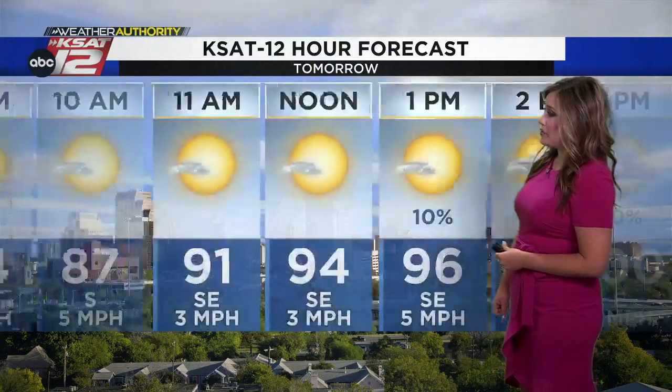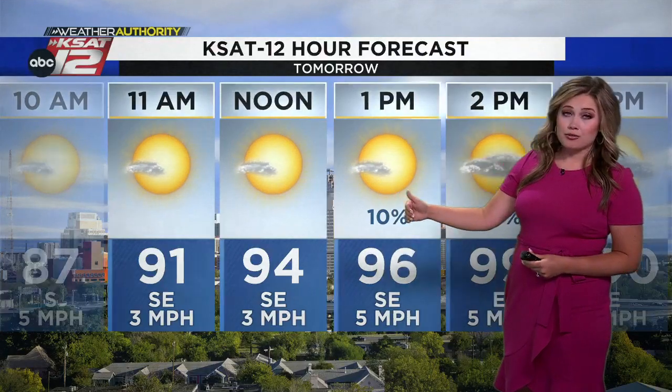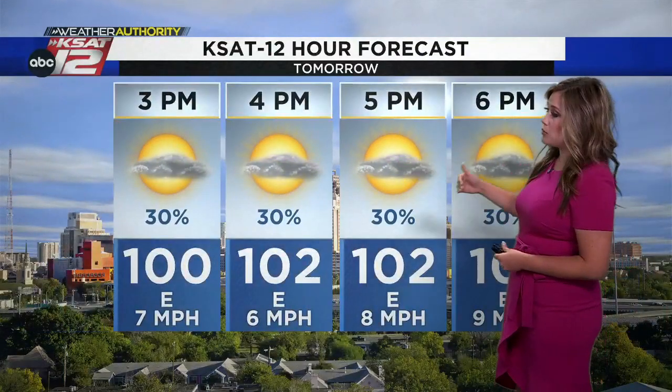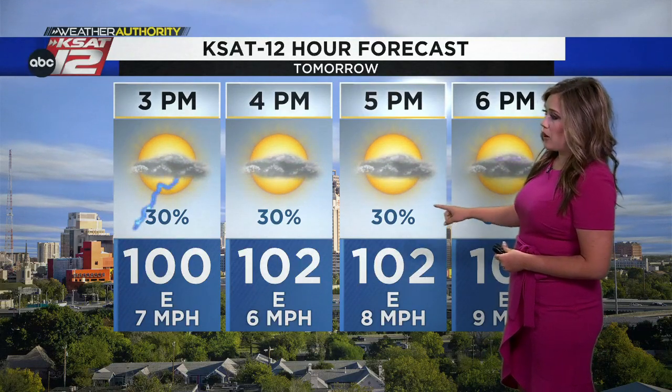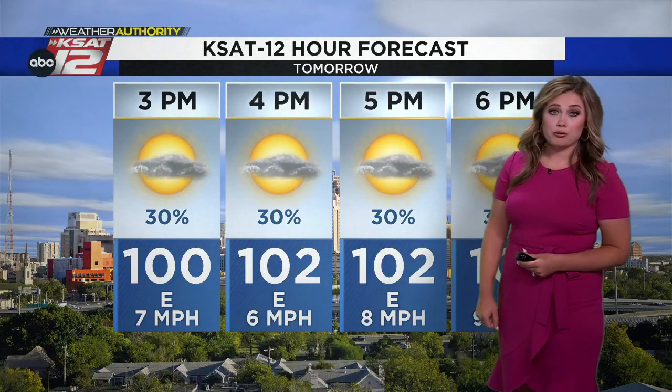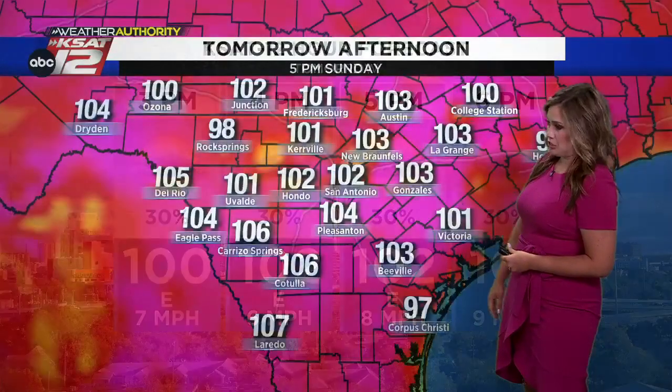84 by 9 a.m., already climbing to about 91 by 11 a.m. Still more sun for any lunchtime plans, but I do think we will start to see some clouds build back in throughout the afternoon hours, and that's also when we'll introduce that 30% potential for a few more splashes of rain. Yes, still hot though.